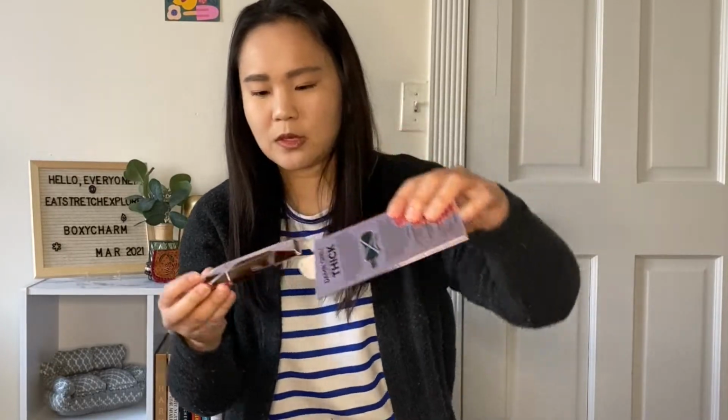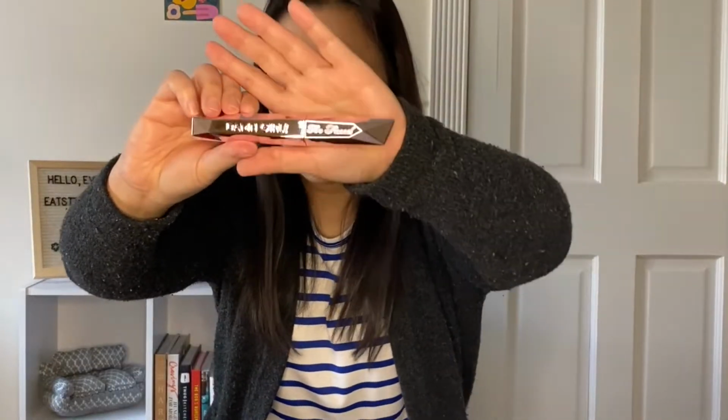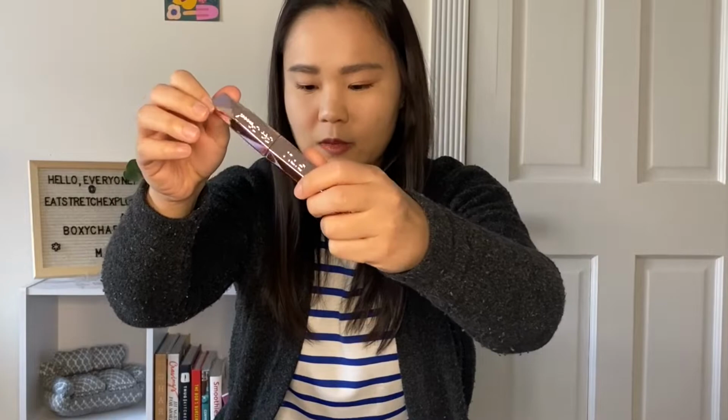So let me just open it. So this is what it looks like. The packaging is quite unique in terms of shape. It's like prismed. But yeah, it's quite nice. Again, I will not open it right now just because I don't want it to get contaminated before I can use it. So far 3 out of 5 is good.